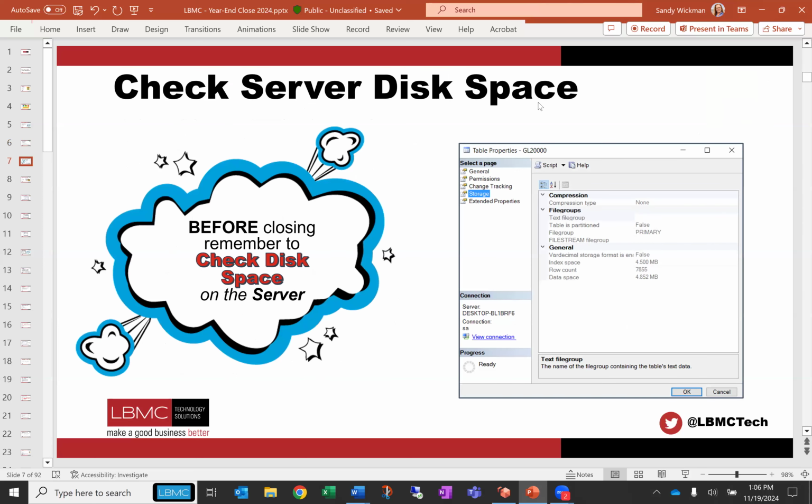So checking that server disk space, there is a calculation on page 9 in your workbook that tells you how to calculate how much space is necessary for your year-end closing. Make sure you check your space. Make sure you have plenty of space on your server so that you don't run into any issues.